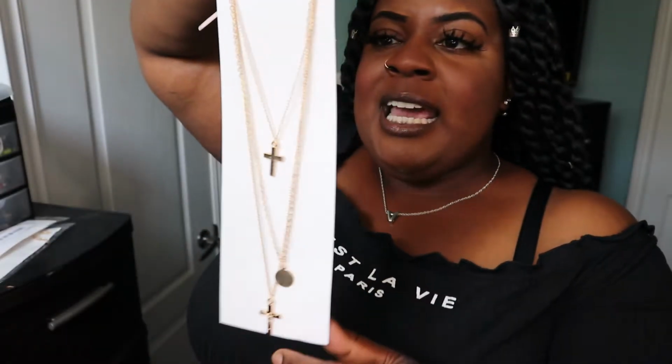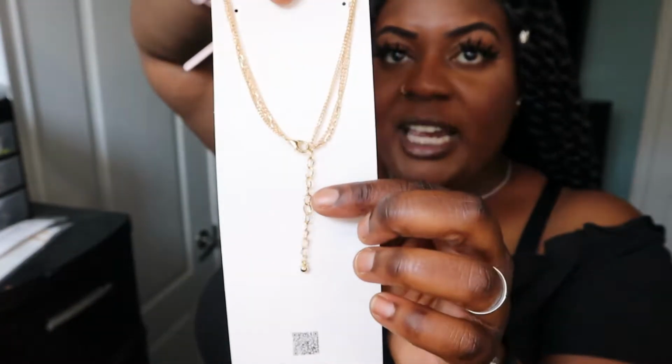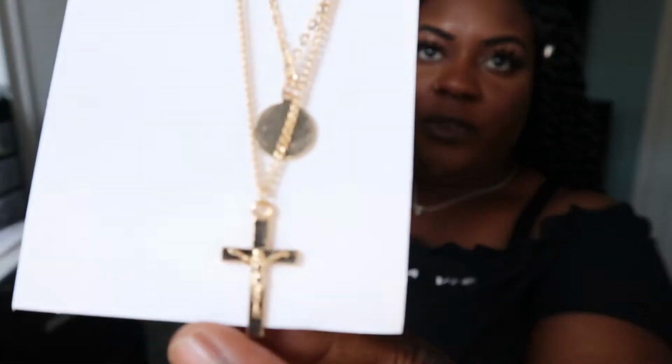So yeah, this will be very cute with any outfit. It all does connect into 1 chain, so it's not like you're wearing 3 different necklaces. It's just 1 necklace. So I do like that. One of the crosses actually does have a Jesus figure on it on the cross. I think that's cute. And yeah, so I really like this set.